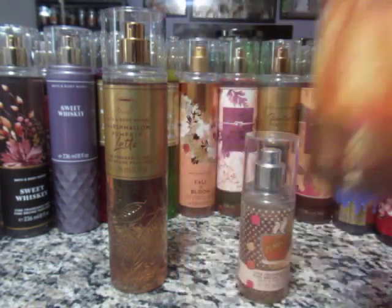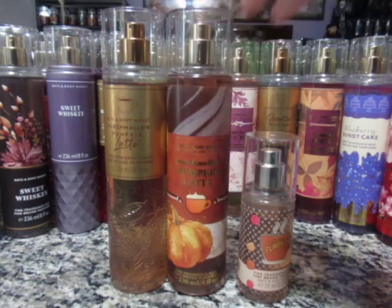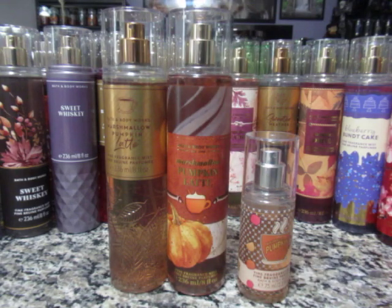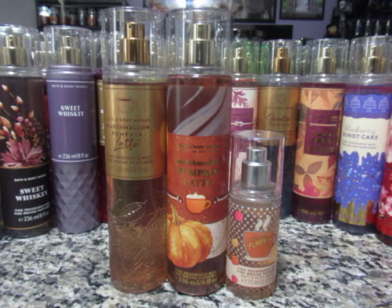And scent notes again for Marshmallow Pumpkin Latte are pumpkin latte, toasted marshmallows, creamy sandalwood, praline musk. And I actually like this one more than Pumpkin Pecan Waffles. So I will be wearing this one quite a bit.